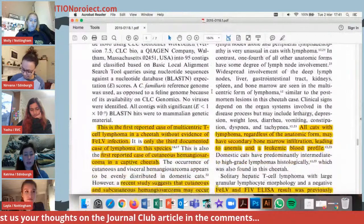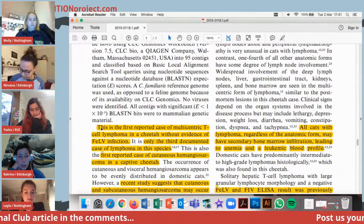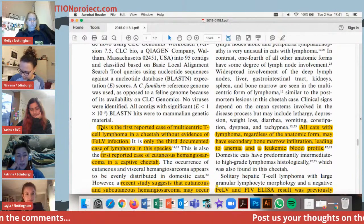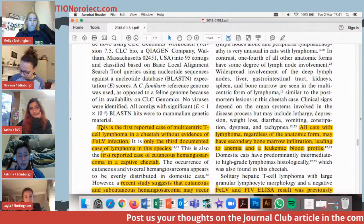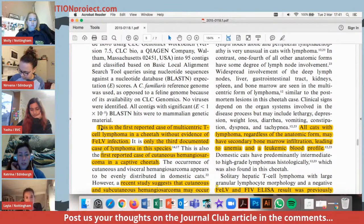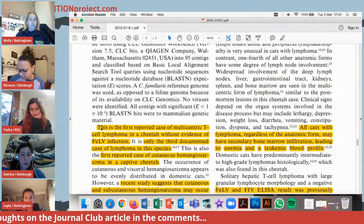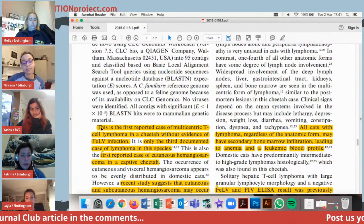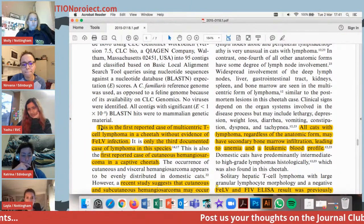But yeah, so they do make this claim that this is the first case reported of multicentric T-cell lymphoma in the cheetah without evidence of FELV infection, and only the third documented case of lymphoma in this species. And I wonder, if this is the third, if the second one was the brother. I think they do mention somewhere. I don't know if anyone else remembers what the first one was.